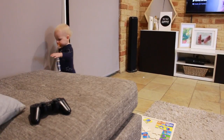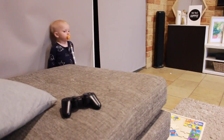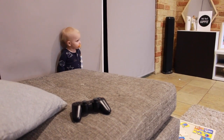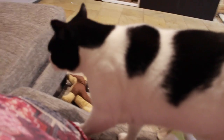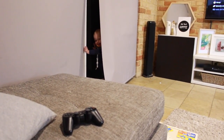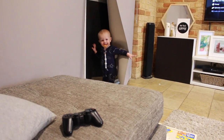Freddy doesn't care about any noise. He's just like, I'll get them, Mum. I'll protect you. Really, Max? Really? Grooming onto the camera? Is it cold outside? Is that why you want to groom? Did you just see that? He just fell. Freddy, what are you doing?